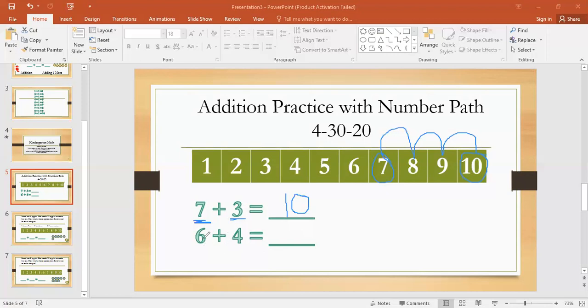Okay, let's go to our 6 plus 4 equals mystery number. All right, tell me what my first step is. What is my first step to solve this problem? Great, I need to circle my first part. So I'm going to find my number 6. Good job. Let's find the number 6. All right, 6 right here. Now what is my second step? What do I need to do next?